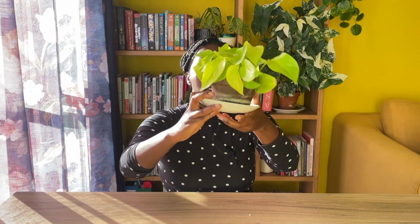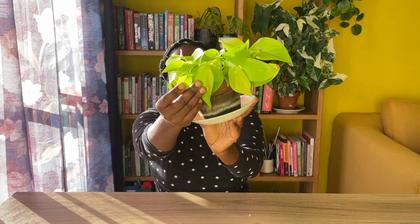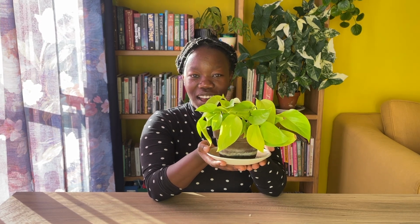And so I will cheat and give this 2.5 stars because I do think the plant looks good. It's growing in again. I really like it. Yeah, and I think it looks cute. Also, I absolutely love it when neon plants have these darker spots on them. Yeah, so that's that plant. 2.5 stars for it.